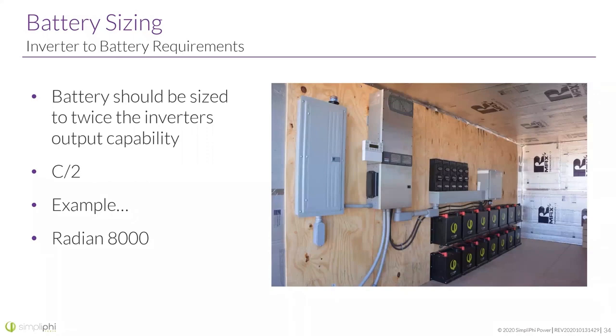For this example, we have an 8,000 watt Radian, an Outback Radian here. This inverter has a capability of doing 8,000 watts. We know the SimpliPhi battery can only handle C/2. So each 3.8, let's say, battery can really only handle 1.9 kilowatts. So we just need to make sure that our battery bank total can basically take the entire force of that inverter if the inverter decides to over discharge. Again, this is the easiest way to make sure you never over discharge and fry a customer's battery.